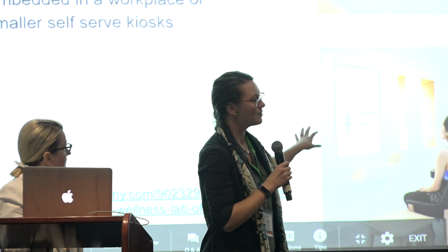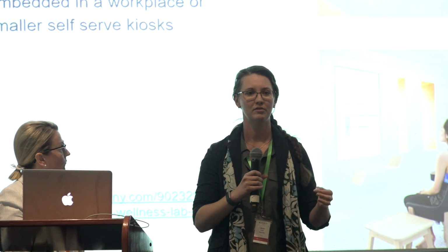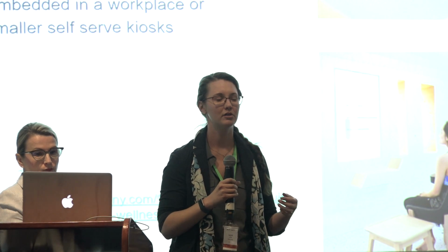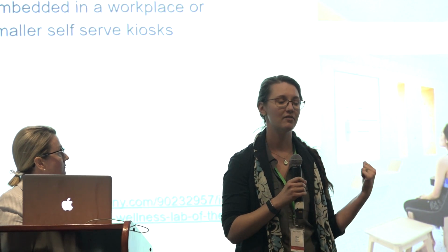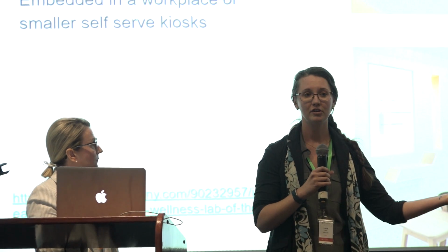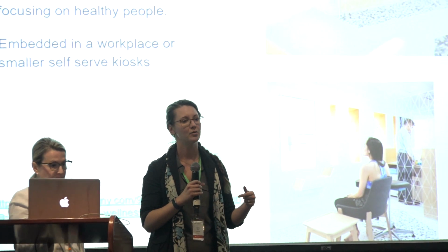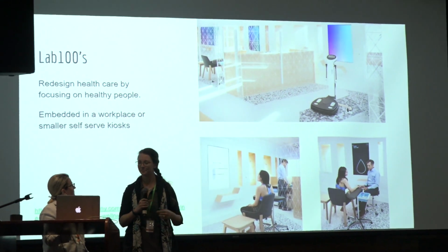And so this is the type of place that doesn't have to be in a medical facility. They can be smaller. They could be in workplaces, similar to how we have small gyms in workplaces now. You can have a wellness center. They could be kiosks that you could stop at, maybe at your local gym or other places, so you could get a quick check on your wellness to keep you out of the doctor's office.